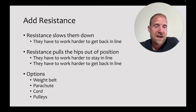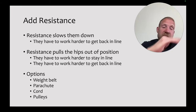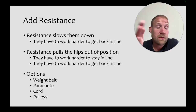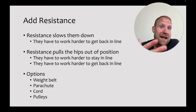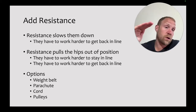From more of a general strategy perspective, you can add resistance. Resistance is going to slow them down, and they're going to have to work harder to get back into alignment. Generally speaking, it's going to pull the hips down, and it's going to make it harder to get back into alignment and get the hips back up. So swimmers are going to have to work really hard, similar to what we did with the resisted arm recoveries. They're going to have to work really hard to get back into position with each stroke. And when we're using different breathing patterns, that's going to challenge them further. They're going to have to figure out how to make that happen with the resistance and with different breathing patterns. Similarly, the resistance tends to pull the hips out of position, so they're going to have to work harder to stay in line, and harder to get back in line.